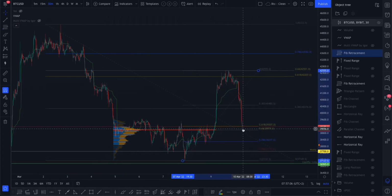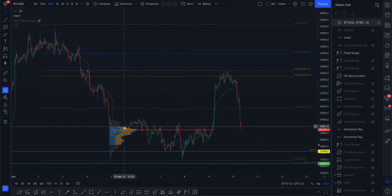We've just wicked through the 0.618 on the Fibonacci again on the way down, so obviously there we need to find support in confluence with this point of control of this lower range here. So once we're right on that value area high, once we get accepted, we wicked into the value area. If we get accepted into that value area, maybe a 30 or 15 minute candle close inside here, then we're probably going to be back in this range.